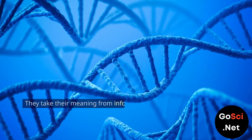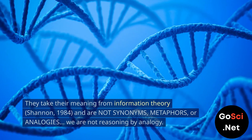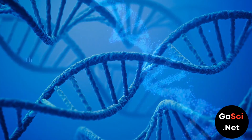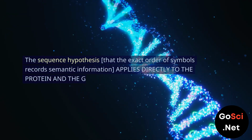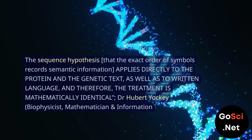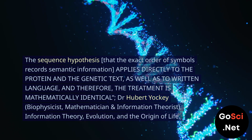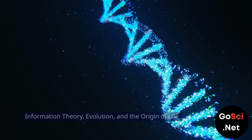They take their meaning from information theory, Shannon, 1984, and are not synonyms, metaphors, or analogies. We are not reasoning by analogy. The sequence hypothesis, that the exact order of symbols records semantic information, applies directly to the protein in the genetic text, as well as to written language, and therefore, the treatment is mathematically identical. Dr. Hubert Yockey, biophysicist, mathematician and information theorist, information theory, evolution, and the origin of life.